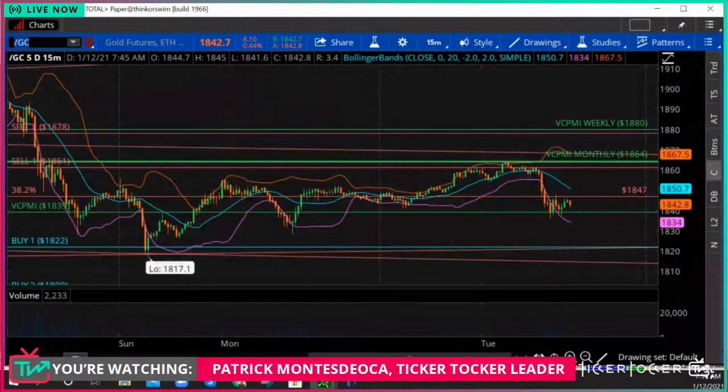We are seeing some kind of a head and shoulder bottom formation, it looks like, taking place. There are no trades for day traders today, but it's neutral to bullish. If gold trades above 1865 or 1880, then we can recalibrate. In the meantime, we want to be long the market and add to positions as the VCPMI is looking for the completion of the short, intermediate, and long-term correction.